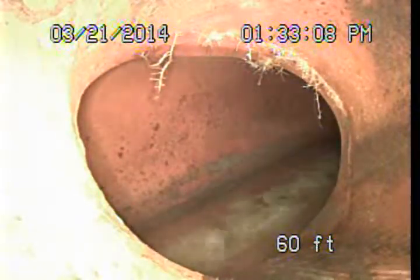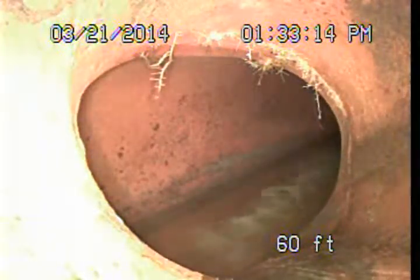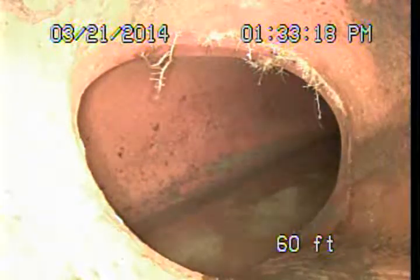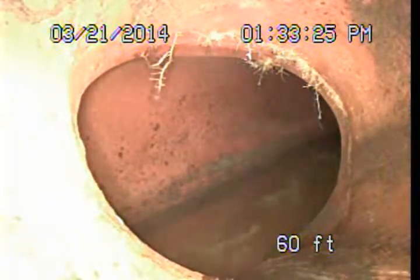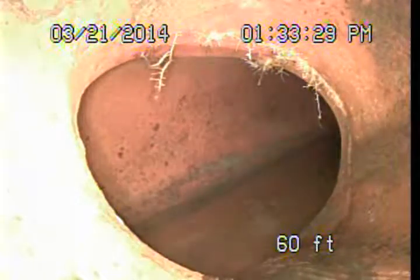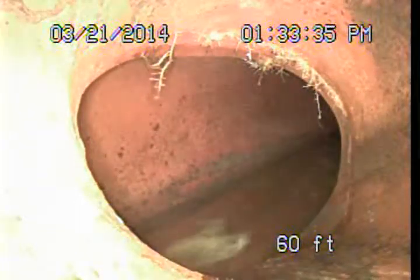Now, this is the connection of the private line to the public sewer. You look along the top of that connection, you're seeing a crack that kind of goes around the circumference of that area, some minor roots starting to penetrate through that crack. Now, this is something that is not all that uncommon, but it is the beginnings of some damage, so it's something that may need to be addressed here. If those roots continue to grow through there like that, they may split apart this pipe or cause some issues.